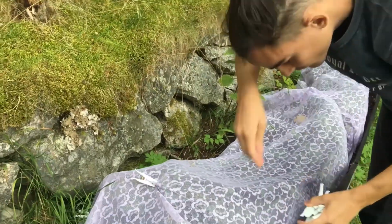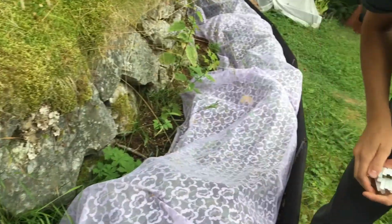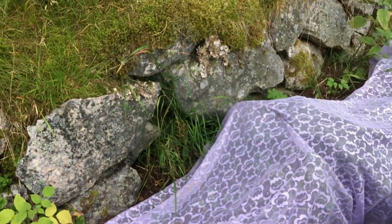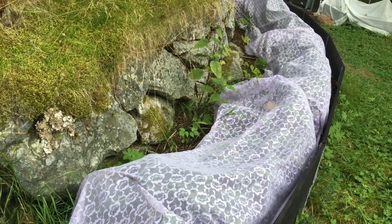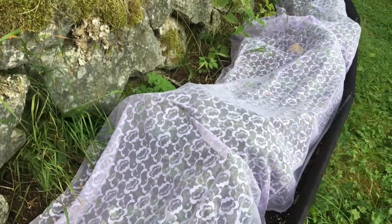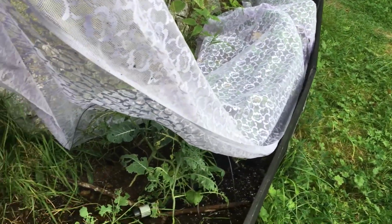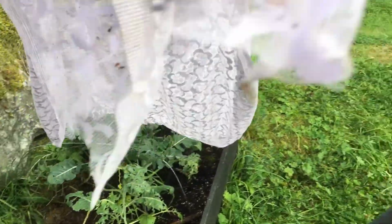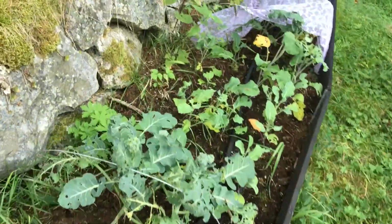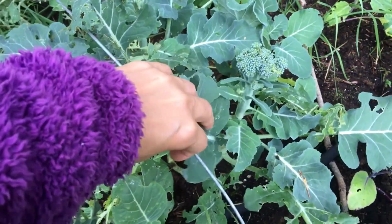Not really sure. I haven't solved why it doesn't grow. Maybe it's this spot, but then again, you don't want it to be too directly in sun, because this was spring broccoli mostly, and it would just go straight to flowering otherwise, so I thought, oh, I'll put it somewhere where it's cooler. But I'm really not sure. Looks like it's coming now. I mean, you've got broccoli heads starting, so that's positive. At least this type.